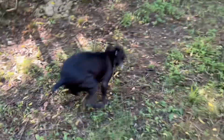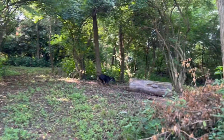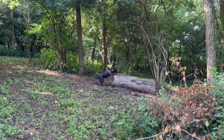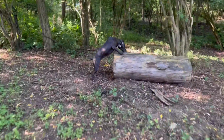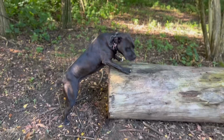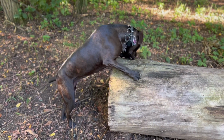Find it. Find it. Oh, that's a bad spot over there. I forgot about that. There it is. She found it that quick. Good girl. Good find. Good find. Good find. That quick. She did good. She did good. Good girl.